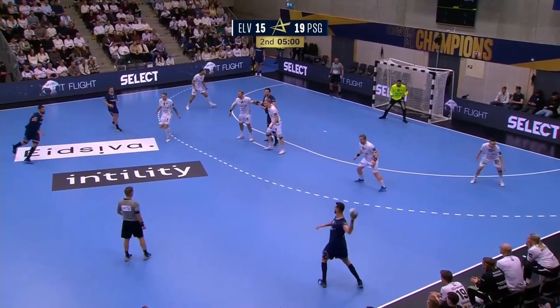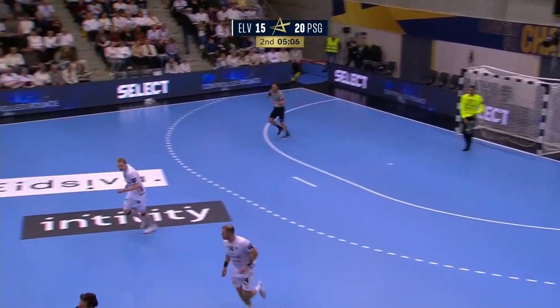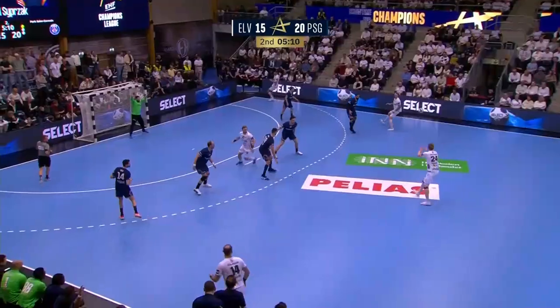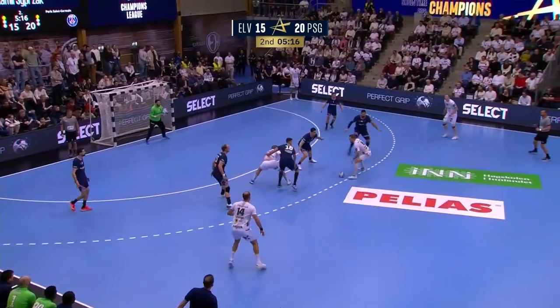Lays it off for Ramili. Karabatic into the center, looking for the line again, and once again, Kamil Shipchak, well, he's making it look easy. It was all about the line players for Elverum in the first half. In the second half, it's all about the line player for Paris Saint-Germain, Kamil Shipchak.